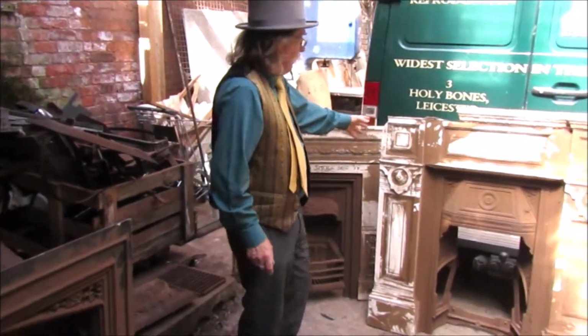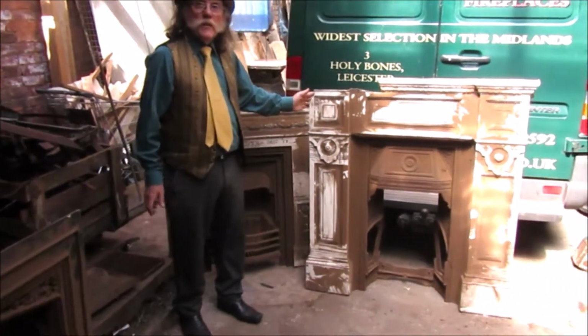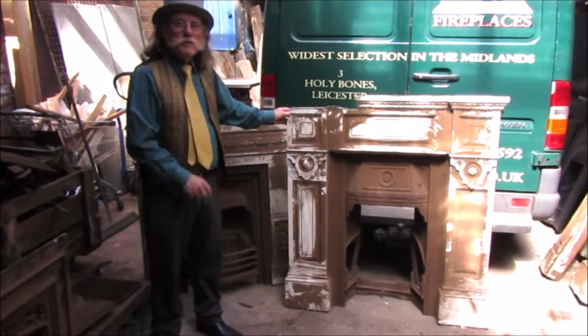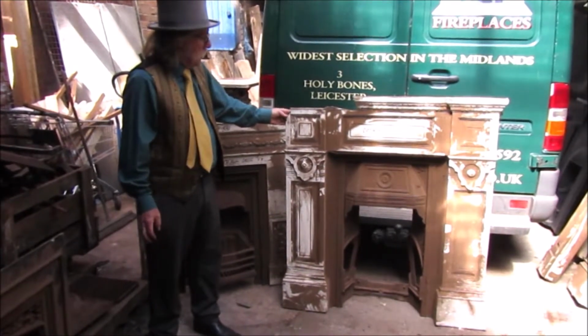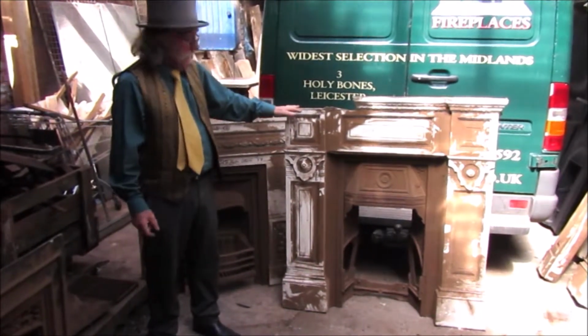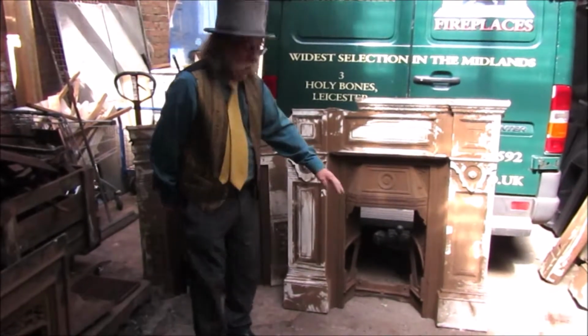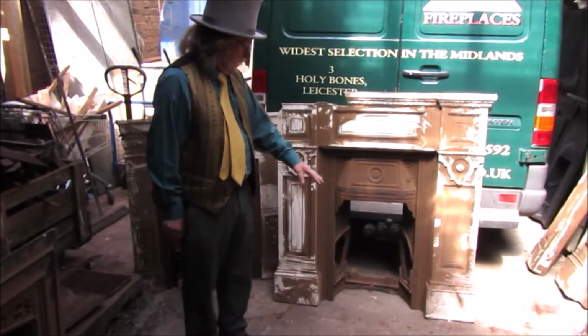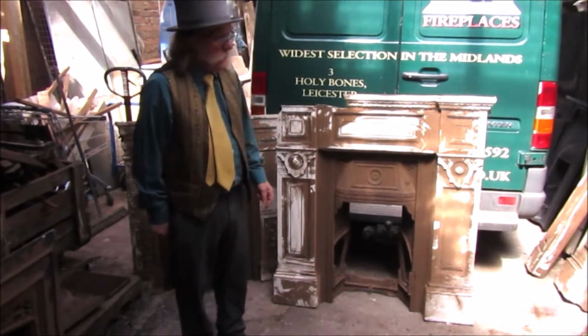This one again, poor old fella, needs quite a bit of repair that we'll be doing to it. I've got one of the best restorers in the country who does this restoration for us. He'll be able to match up the pattern and everything. Again, the back has all deteriorated from the use over the years, so we'll be replacing all that.